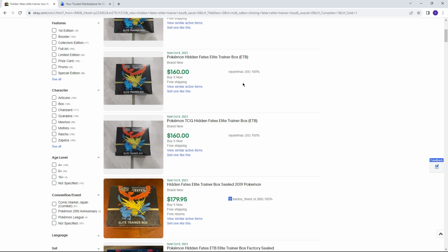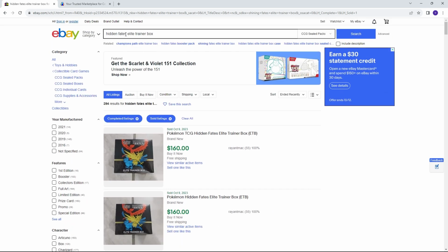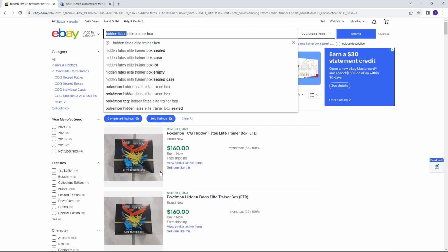So investment wise, this wasn't the best, but I just wanted to get it in my collection because I know the set was really good. So yeah, if you can still pick this up, I say this is a good pickup still because I think in the long run it is going to do good, but it might be kind of slow in the beginning. You might have to wait a little bit longer, but I think this is a very good set to have in the future. Next we got Vivid Voltage.